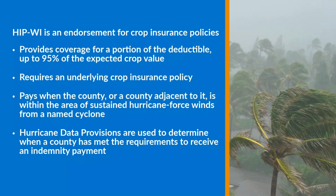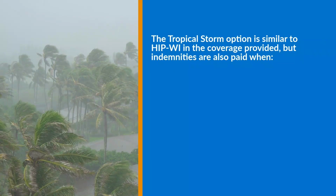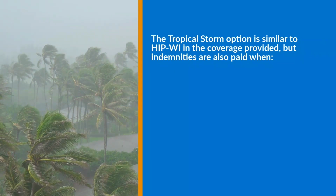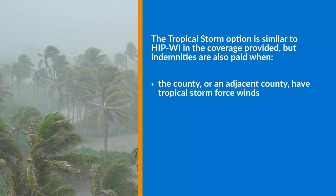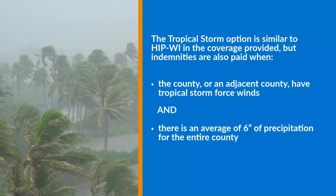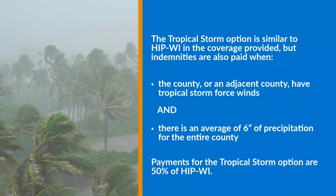Farmers can also include coverage for tropical storms using the tropical storm option. This coverage is similar to HIPWI in the coverage provided, but indemnities are also paid when the county or an adjacent county have tropical storm force winds and an average of 6 inches of precipitation for the entire county. Payments for the tropical storm option are 50% of HIPWI.